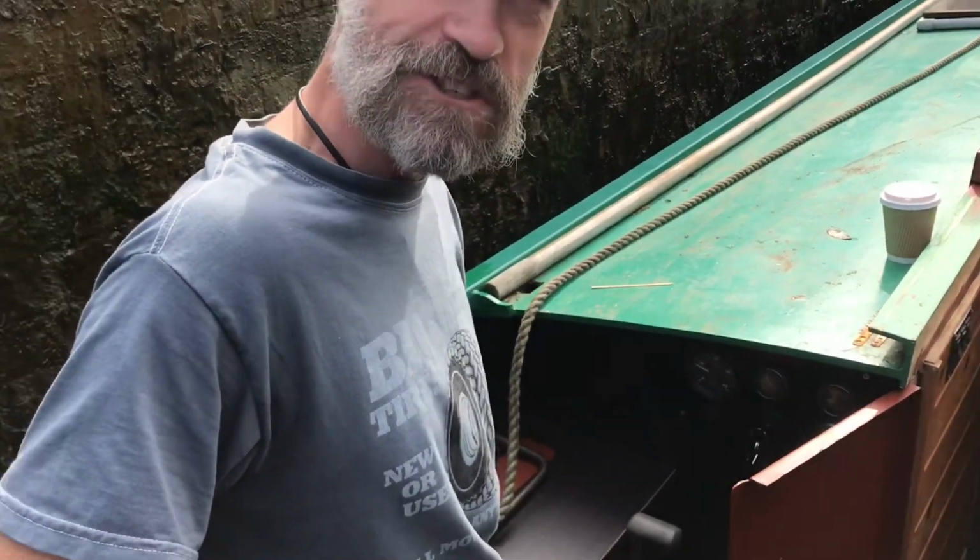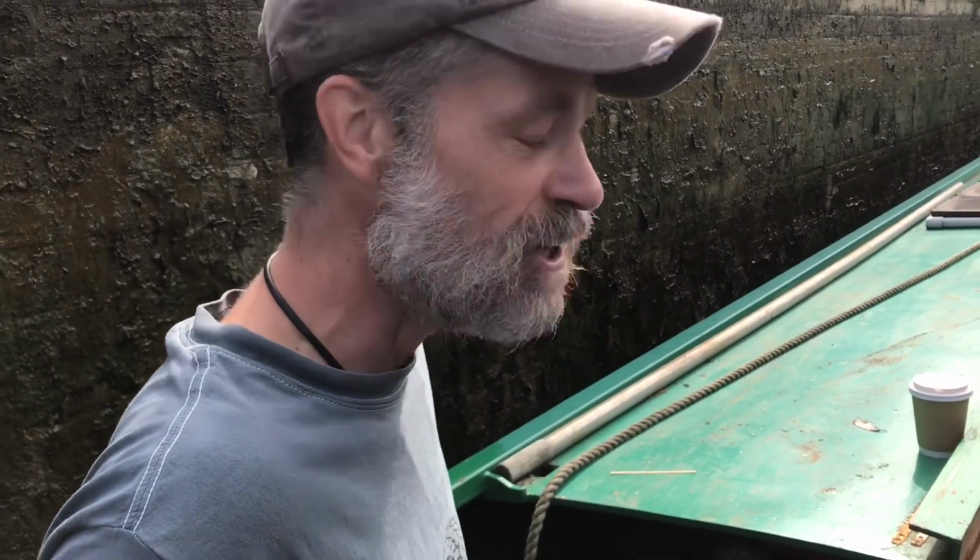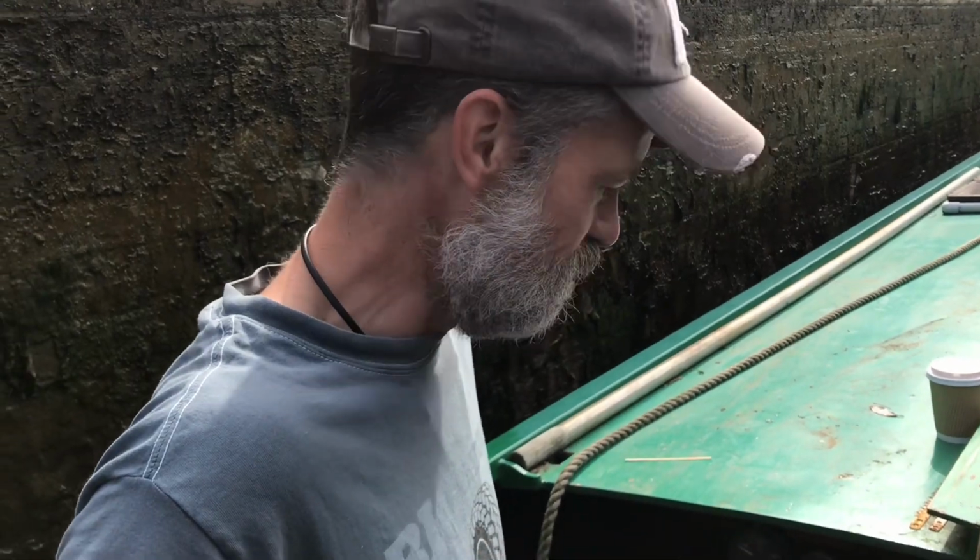Yeah. So, Ed, thank you very much for the locking instructions. You're more than welcome. They're actually quite nice locks. They're not very leaky. They don't have to.